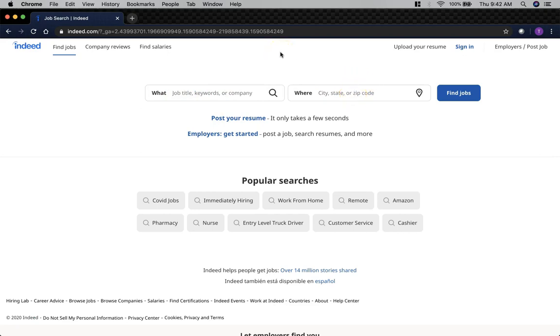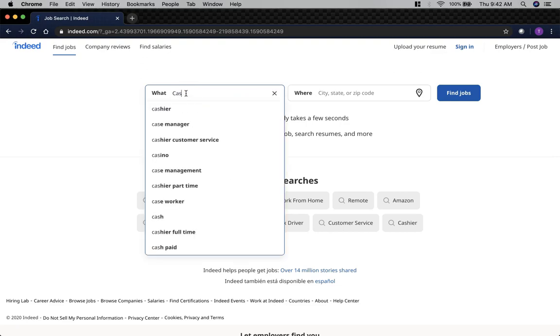So let's do a practice search. I'm going to use both boxes for this example. So say that I want to work as a cashier in the West Haven area. What I'm going to do is in the what, I'm going to type in cashier because that pertains to the job. And see how these suggestions here come up.